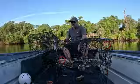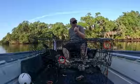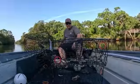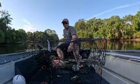Like I said, this is a full kind of breakdown, regulations, and where you need to go when it comes to crabbing in the state of Florida. Other states, I don't know. I don't live in other states. So let's get back to the boat ramp real quick.